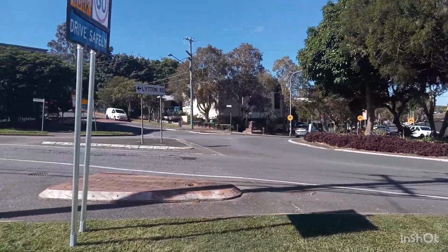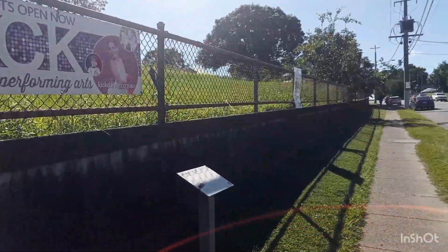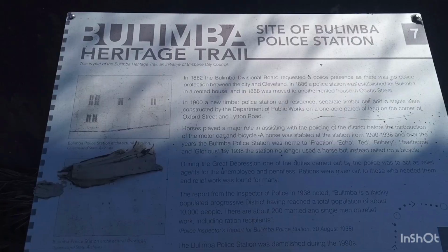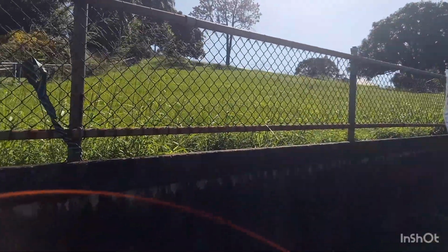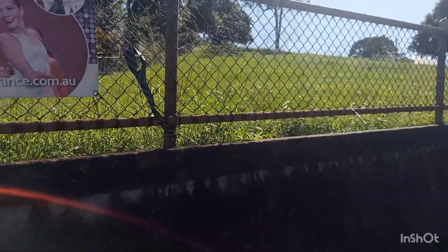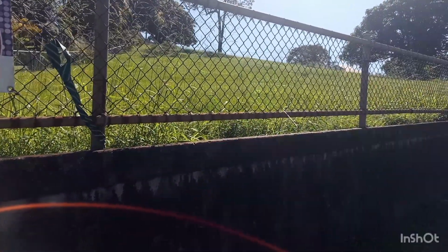Okay. So that was the church. This one now is the site of the Bulimba police station. Site of the Bulimba police station: in 1886, the police station was established for Bulimba in a rented house. In 1888, it was then moved to another rented house.